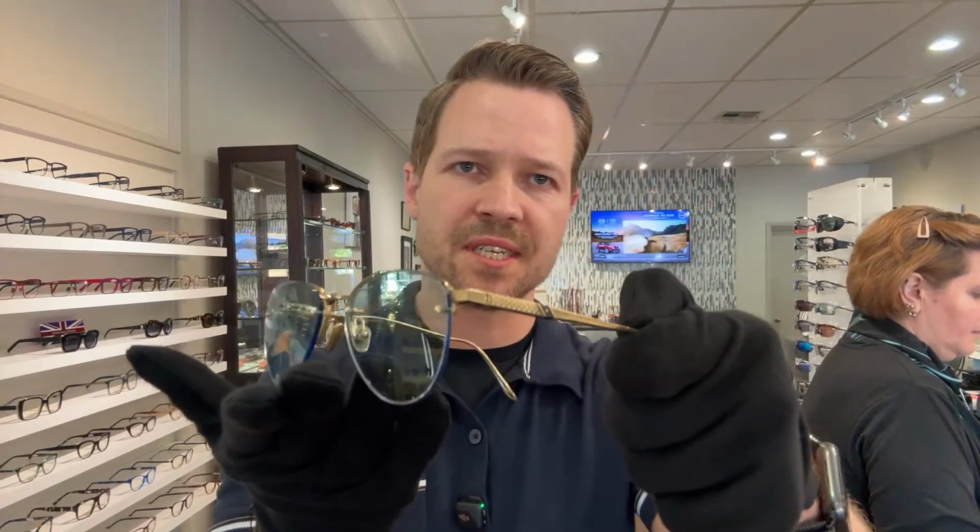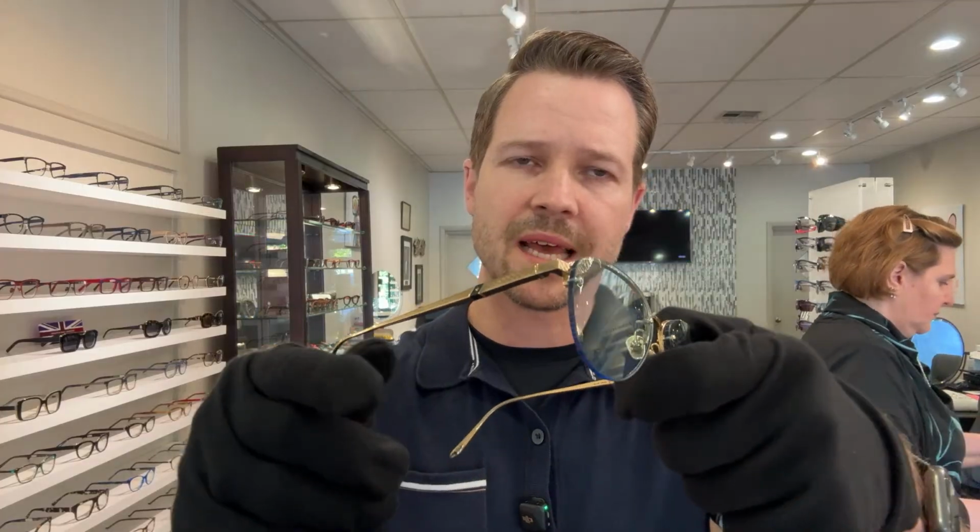All right, I've got an oldie but a goodie. This is the Sierra 2 from Leisure Society, right here. Leisure Society, California heirloom design. What they do is they make styles that are inspired by classic styles of the past. This is very 1920s.